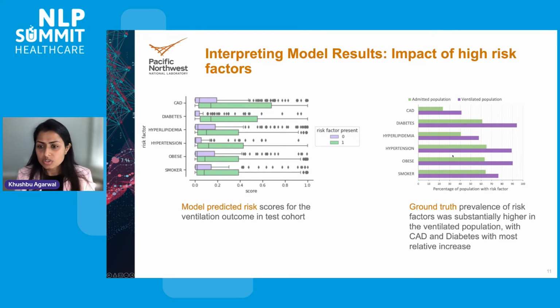that did have that risk factor. So you will see that in general, the admitted population had around 32% of CAD, while the ventilated population had 41% of CAD. In diabetes, almost 95% of patients who got ventilated had diabetes, while only 61% in the admitted population. So you can see that the model was able to capture the risks correctly, and the ground truth data validates that the model learns these risks correctly and how they change with different risk factors.